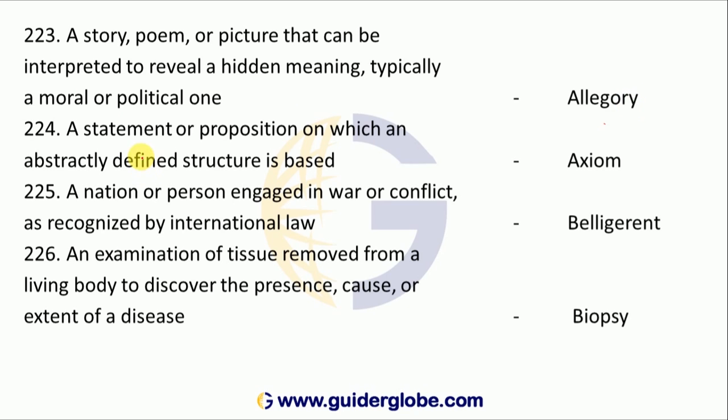Allegory. A statement or proposition on which an abstractly defined structure is based, that is called axiom. Axiom. A nation or person engaged in war or conflict, as recognized by international law. That is, if it is recognized by international law, for example, the International Court of Justice, if it observes, that is called belligerent.